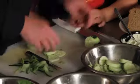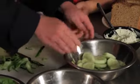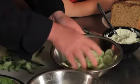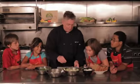Now, I put a little bit of dill weed on the cucumbers. That just kind of spices it up a little bit, kind of mix it up in there. Very tasty. Just a good complement of flavor.